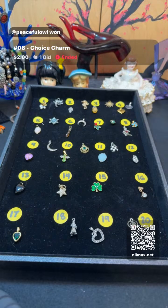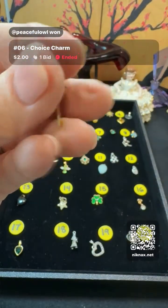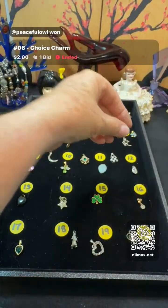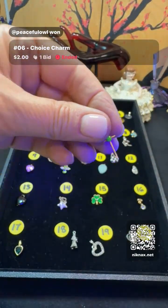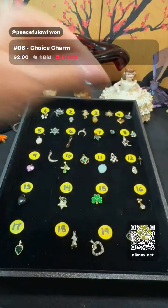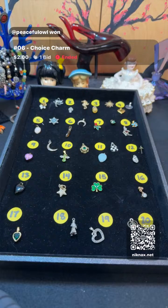Here is, let me double check this one. Oh, little gold tone cross. And that's 12.5. And oh, I forgot to show you. It glows. It's uranium glass. That's going to be there. Running. Let me get it going. It's running.